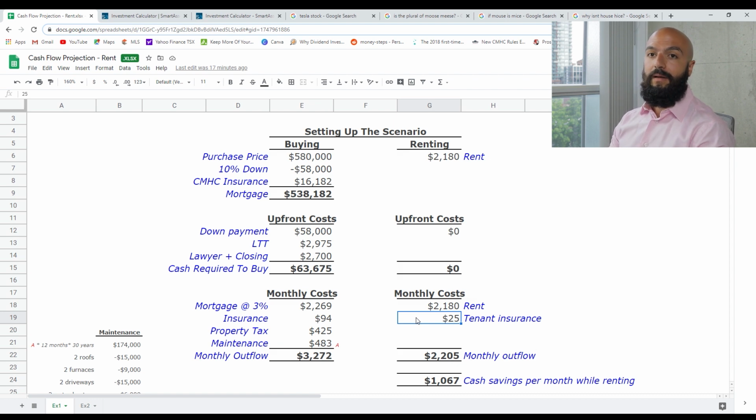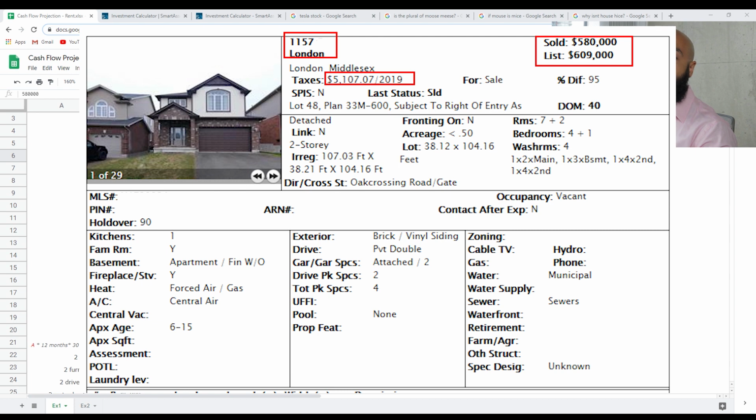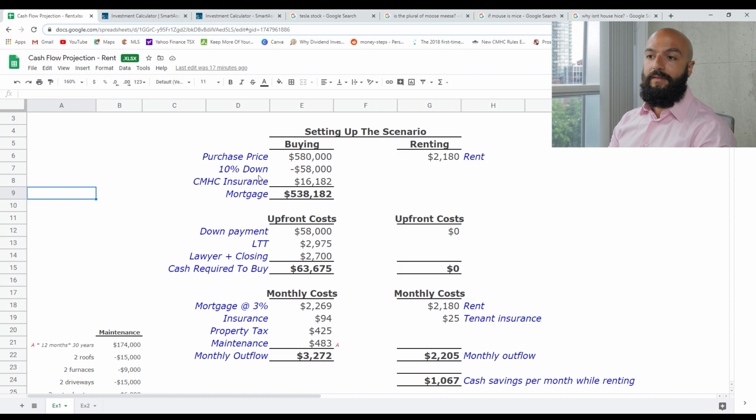That was easy. But do I know how much this house costs? Where did I get this $580,000 from? That's also easy. I found the same house, it sold earlier this year. Look at the number, 1157 in London. I hid, obviously, personal information, $580,000. I also have the taxes. So let's go through some numbers.